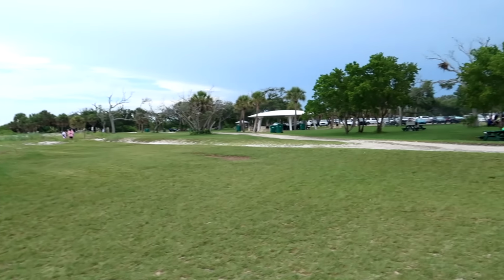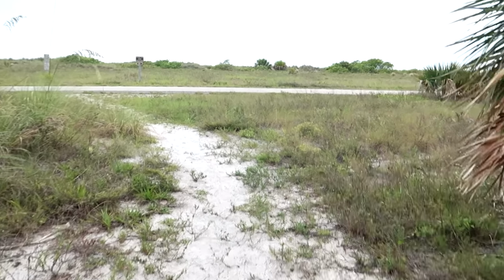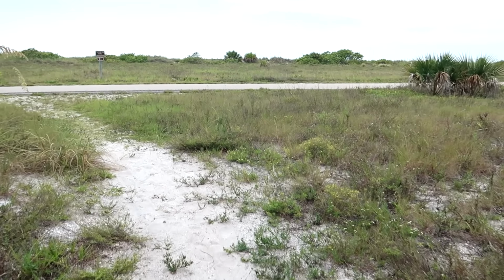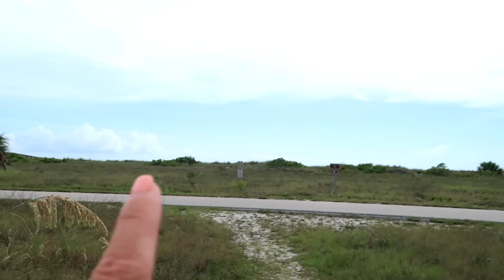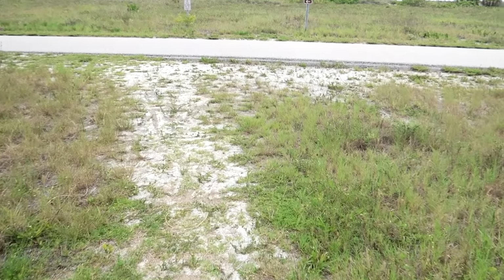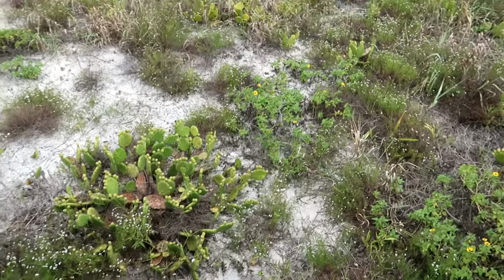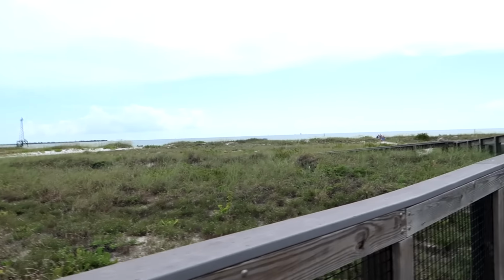Not bad. We're gonna go over this way to go see the beach, because the other way it was pretty far to walk through. Then we saw this where you're parked a little bit closer, and I think the beach is right there. So we're gonna go see if we can walk to this one. We're gonna go right here. Some cactus. I guess it's right by the beach that we just went to. We're gonna go walk and see.